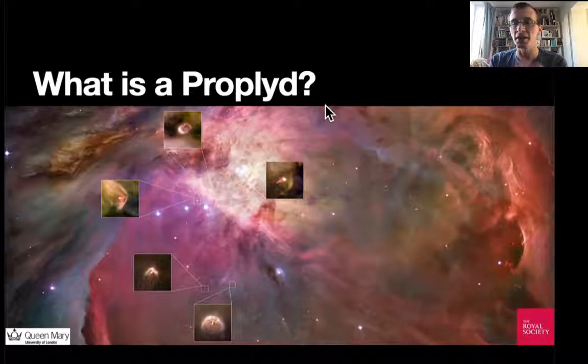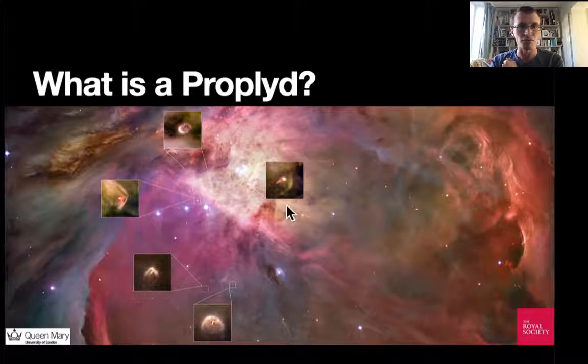Well, back in the mid-90s, we got our first direct view of disks around young stars, and this was achieved by observing them in silhouette against the bright background of star-forming regions, and the term proplyd just meant protoplanetary disk. And so any disk, regardless of whether or not it was relatively flat or otherwise, as we're showing here, was referred to as a proplyd.